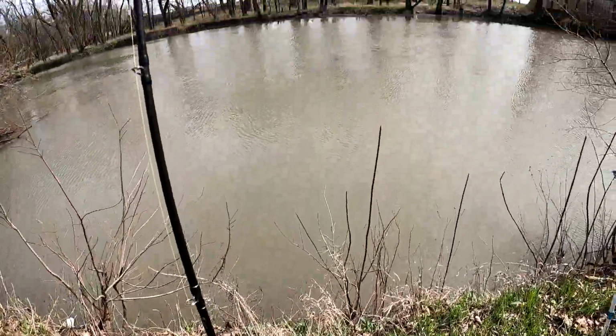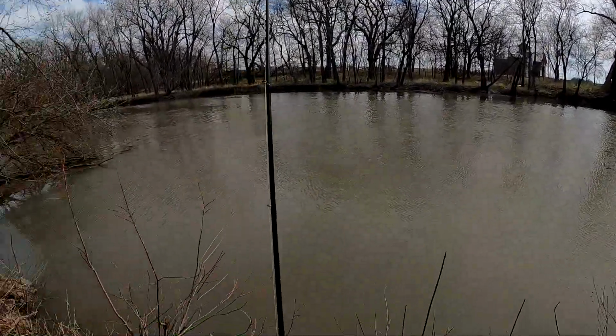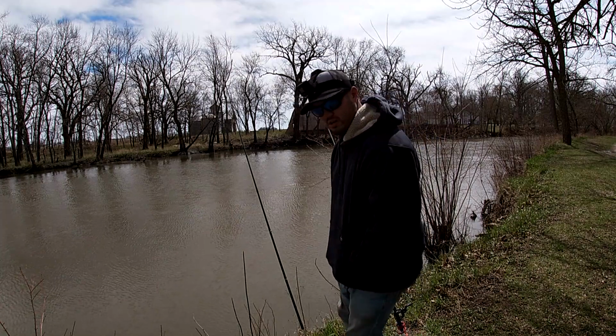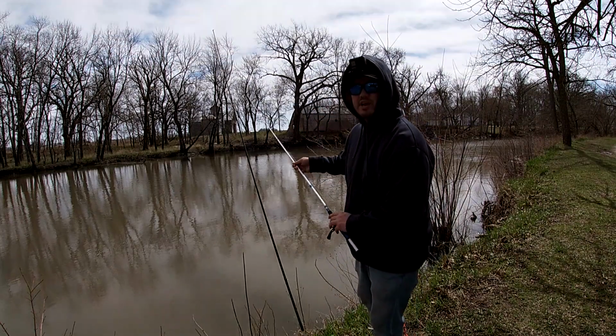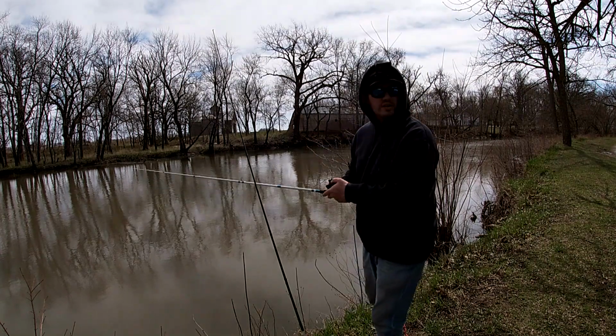All right, baits are out. Nice, fresh, bloody cuts of shad, ready to get smoked. So yeah, now we wait. Okay, well, this plan kind of backfired. It's been 20-25 minutes, no bite, no sign of a bite or anything.